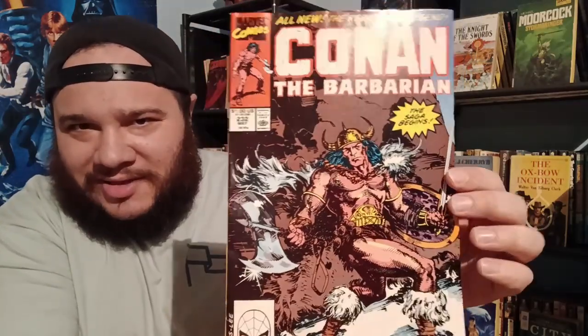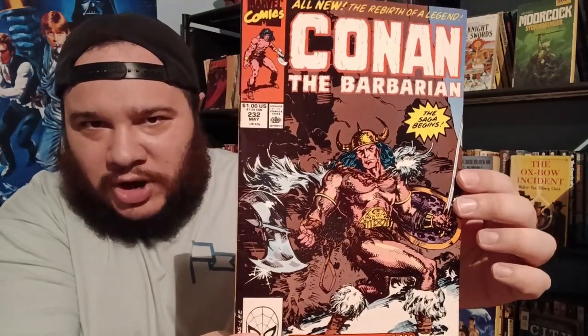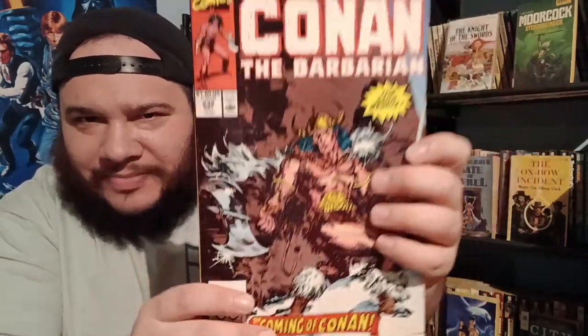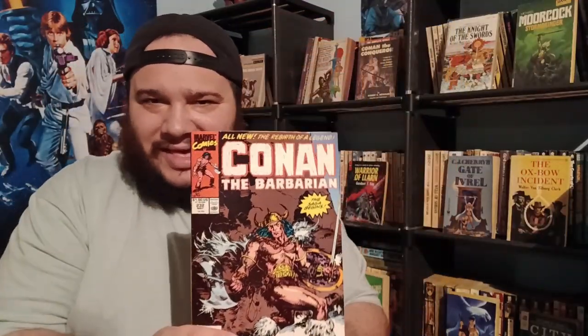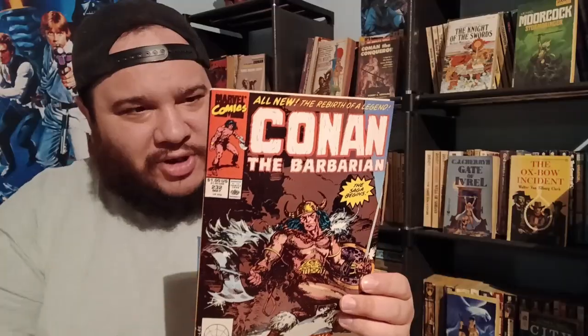So yeah, he bought me quite a few of these old Marvel Conans. So here we have this one, the nice cover. Conan the Barbarian. The saga begins. The coming of Conan. I flipped through this a little bit. It looks like they kind of go into some territory that you're not really supposed to go with Conan stories.